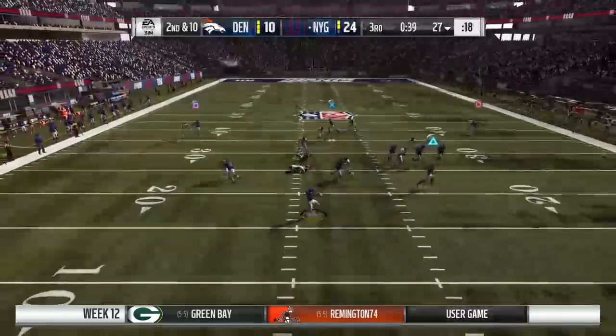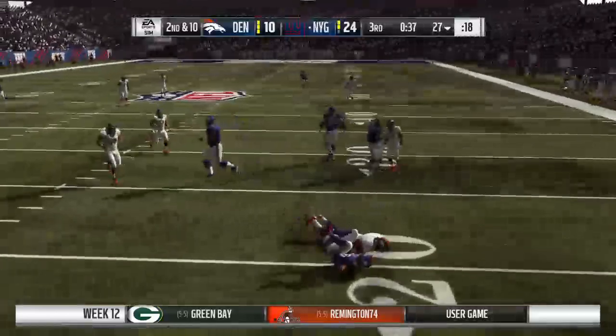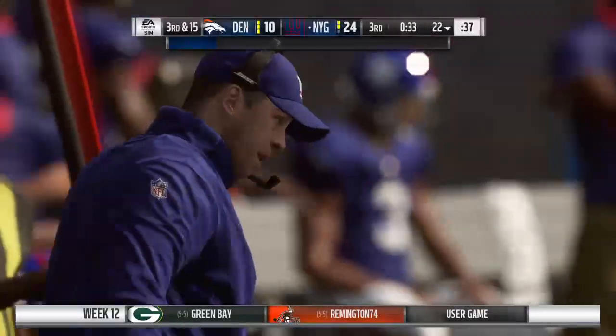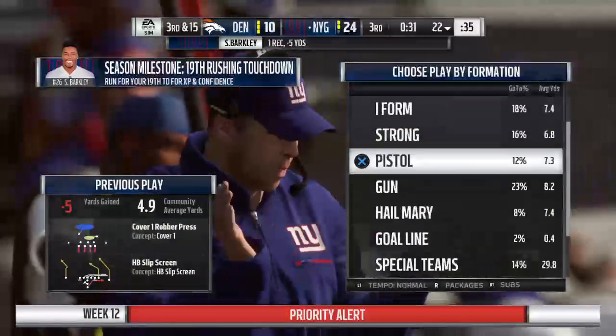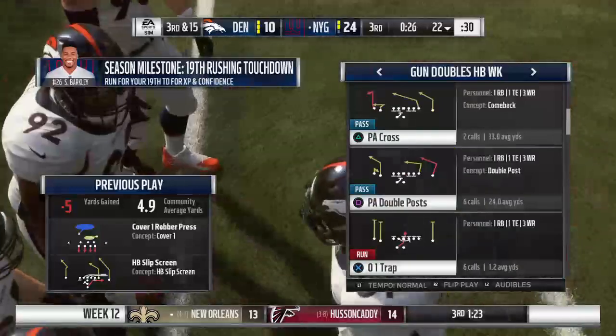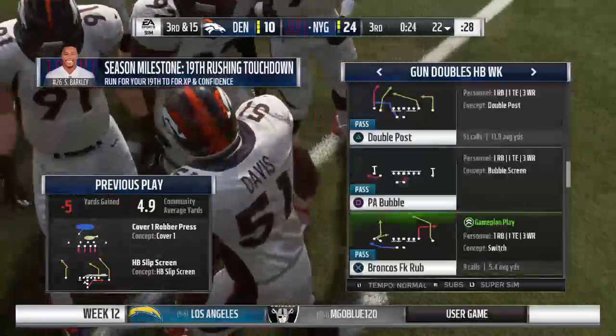A second down throw for Prescott. They'll set up the screen to Barkley. And this one goes nowhere. Losing yardage back at the 22. Call that a loss of 5 yards on the play. And they're going to face an uphill battle here on 3rd and long.